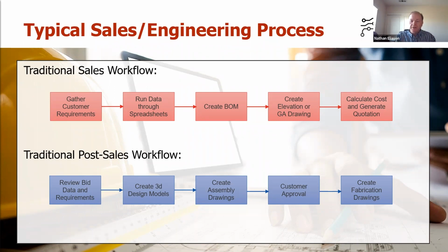Now, once that goes out to their customers and their customers decide, hey, I want to place this order, they send a purchase order, then we begin what I would call the post-sales process. And this is where, first the bid is reviewed, the requirements are reviewed, then the engineers go out and they do their work. Sometimes this is one engineering team. Sometimes you might have electrical specialists, piping and instrumentation specialists, manufacturing specialists that all work together in conjunction to actually build out the designs and the models. Then once you create the design, assembly drawings are created. Oftentimes those assembly drawings are approved by the customer so that you have their buy-off and approval before you create all of the fabrication prints that are required to manufacture and build the product.